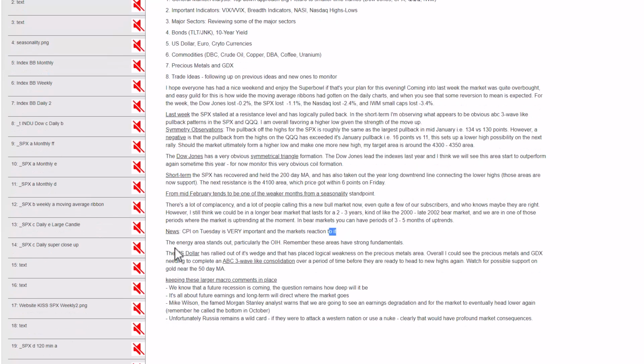One area that stands out right now is energy, especially the oil services. The US dollar has rallied out of a wedge, and that's caused weakness in the precious metals. I believe the precious metals, GDX and gold, are going to go through some sort of ABC 3-wave consolidation and form a higher low, but that may take some time. In the short term, watch for some support on gold near the 50-day moving average.